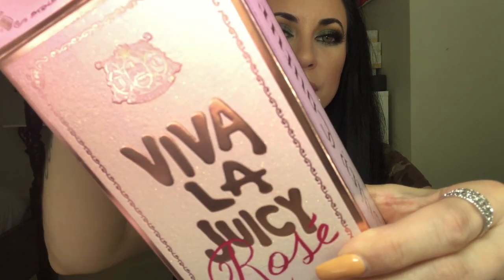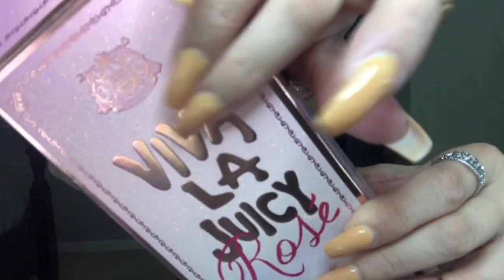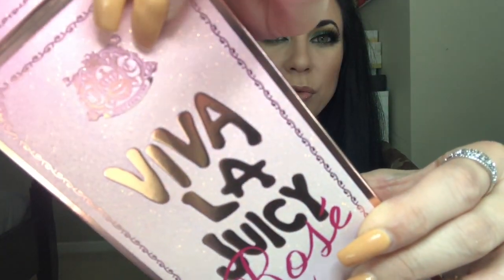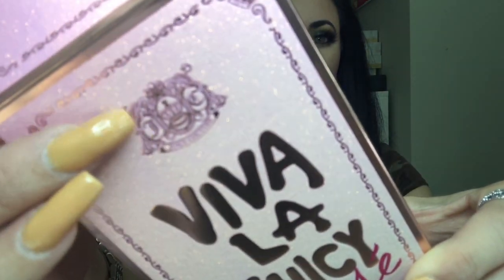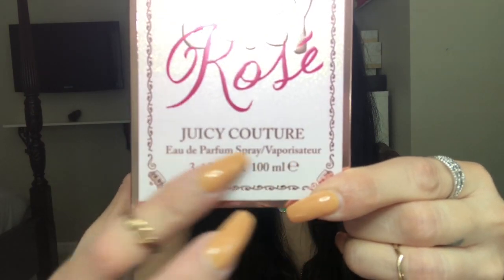And not only the bottle is beautiful, but can we talk about the box? Really, like I said, I am all about quality. If any product looks this beautiful, like look at this box. It has glitter, like you could feel it. That little crown again, and it is by Juicy Couture.